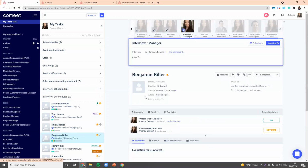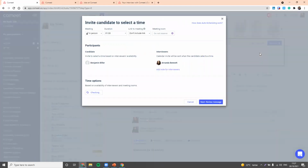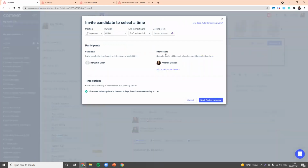Up until now, the scheduling button within Comeet was basically a button. You could click on it, select a time, and send over the invitation to the hiring manager as well as the candidate. So today, the scheduling button has become a drop-down, and the option that you now have available is, in addition to select the time, you have the option to invite candidate to select the time. Once you click on it, a window will open up, and what you'll see here is the details of the interview that you've set up on a workflow basis.